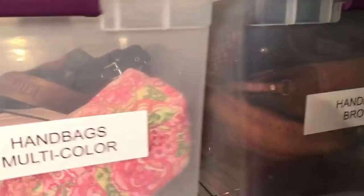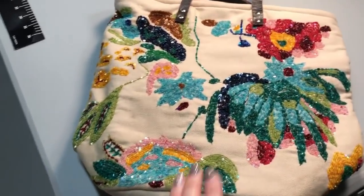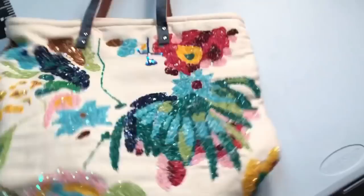So here I'm showing you handbags, and the handbag that I will be pulling will be in one of these bins. And here is this tote. This is what is sold. It's beautiful, beaded. It does have a little bit of wear and dirt on the bottom, but I have disclosed that. The rest of it is just beautiful.